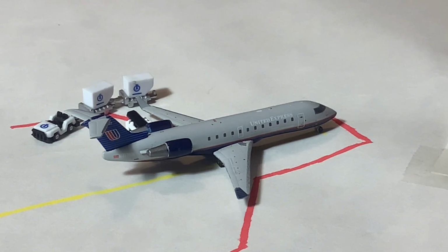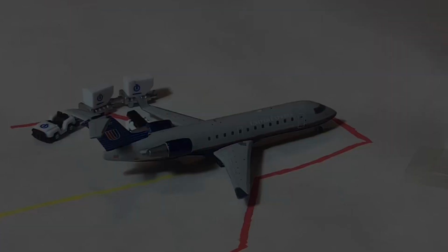We'll be starting here with this United Express CRJ-200 operated by Air Wisconsin. This aircraft arrived in from Chicago O'Hare and is on the turnaround today. That is the only service that United Express operated out of Kalamazoo back in the year of 2001.